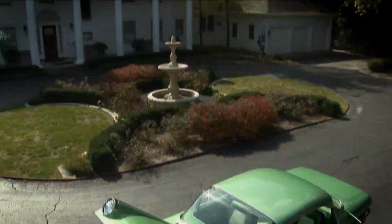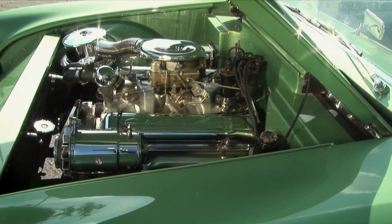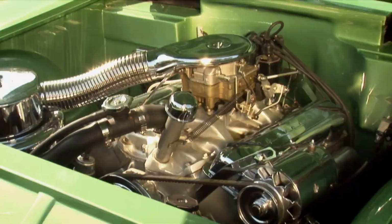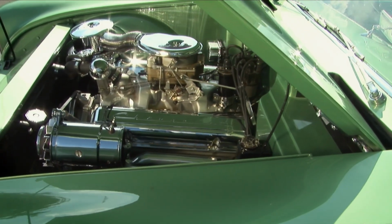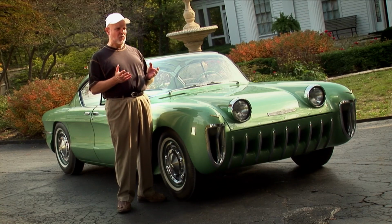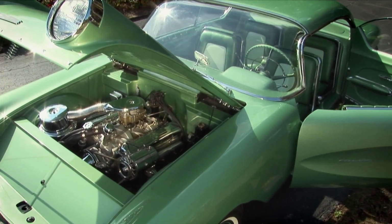To make sure the engine stood out, the Chevrolet engineering team walked away from some of its long-held traditions. When you look at this engine, you'll see that it's all painted silver and it's chromed and it's absolutely beautiful. And the reason for that is that this was the showcase for that engine.